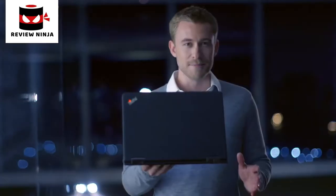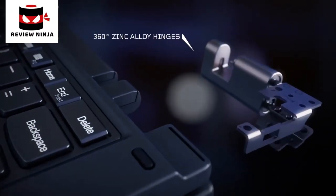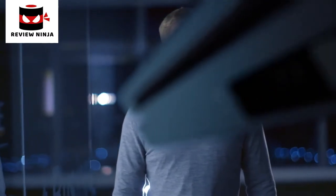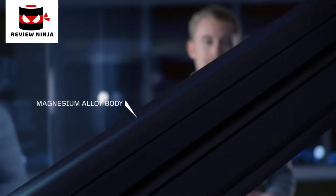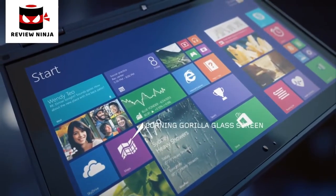A multi-mode device must go through numerous open and close movements. To withstand such wear and tear, the hinges of the ThinkPad Yoga are made of a special zinc alloy and rigorously tested to make them extremely reliable. The challenge of working outside the office is that your device is frequently susceptible to knocks, bumps and scratches, which is why the clamshell body of the ThinkPad Yoga is made of a strong yet light magnesium alloy. The hardened Corning Gorilla Glass is perfect to withstand relentless handling when the device is in the tablet mode.